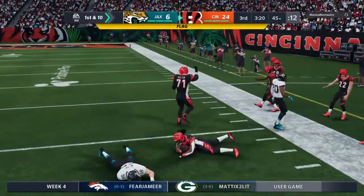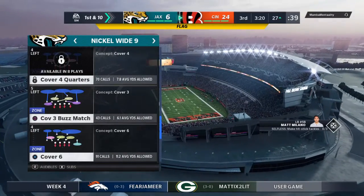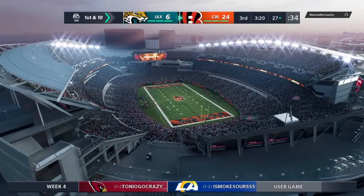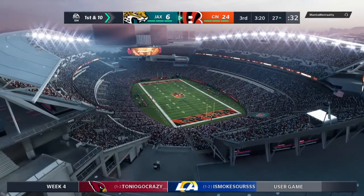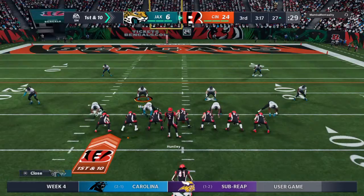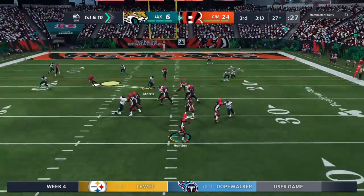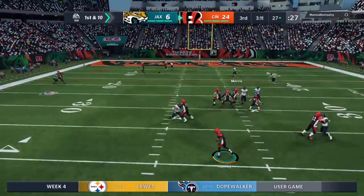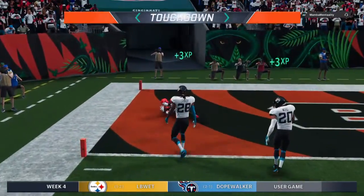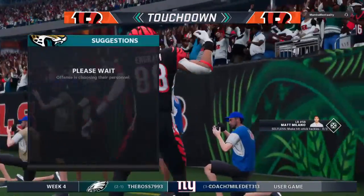And he'll be brought down somewhat awkwardly here, and a late flag as well. I think this one's going to be a face mask. So the penalty yards marched off on the face mask. Here's 1st and 10. Off play action. Huntley. His throw caught at about the 5. And he will take it on in for a Bengals touchdown.